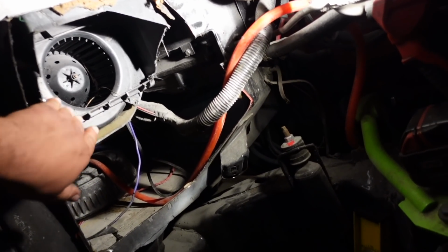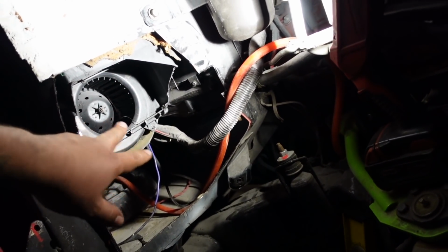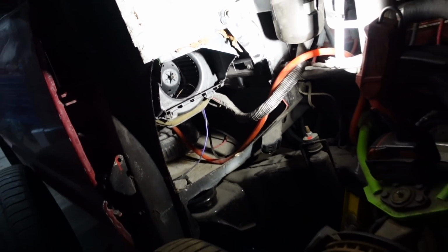And then right here, we're probably just gonna end up covering that up with some seam sealer and a metal plate or an aluminum plate so that the air could still circulate with the little button inside the dash.